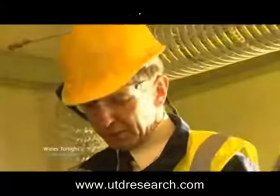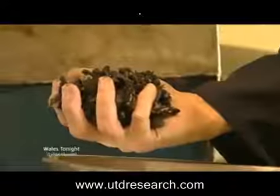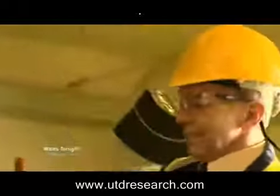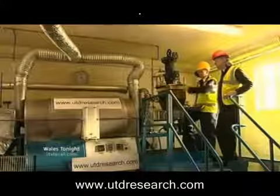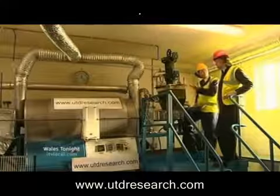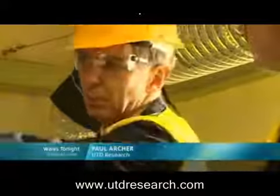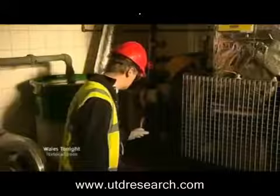Basically what we do is we take rubber crumb like this, it's been made from tyres, we put it into our process, like that, goes down through the heating process of our machine, and we drive off some gas, and some of that gas is turned back into oil, which we tap off the other end of the machine, and we use our oil to run cars.